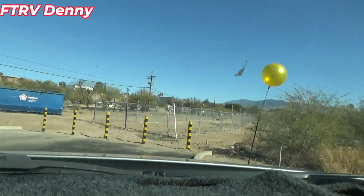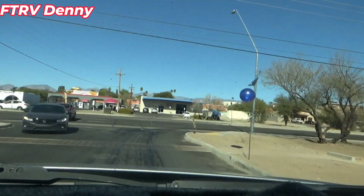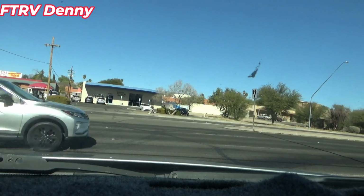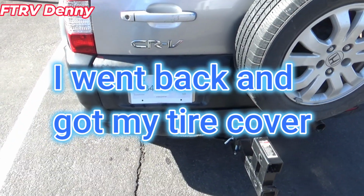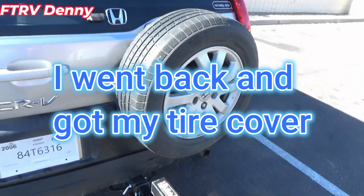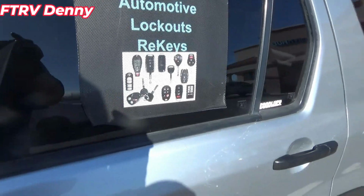That stinks. I lost my magnet. Darn. Nice and clean windshield though. I also don't see my spare tire cover back here. Well, that stayed, the license plate, but the spare tire cover's gone. The magnet's gone. These stayed on, but they're coming off.